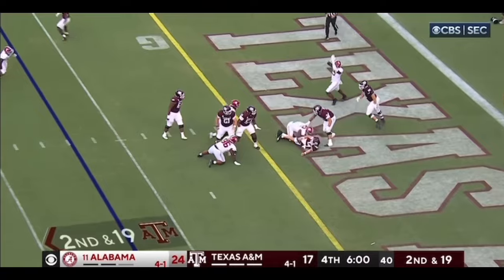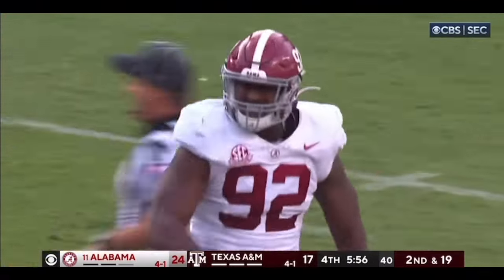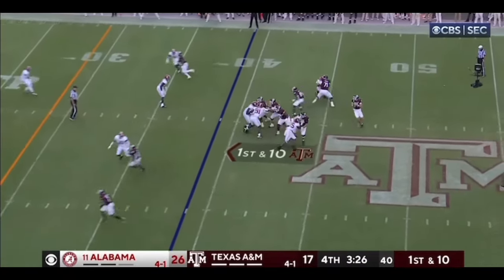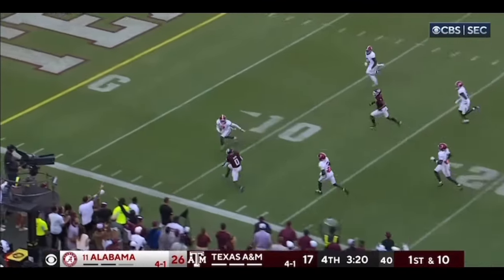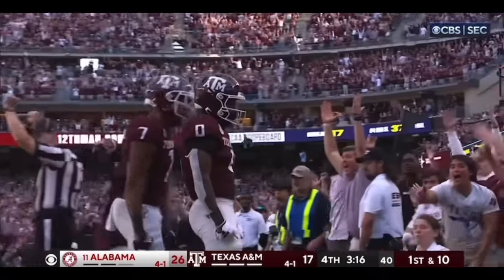Johnson goes down, and it's a safety. Well, the ball is actually out, too. But it's going to be at least 2 for number 92. And they haven't done anything yet. Johnson loads, throws complete. Anaya Smith down the sideline and in. Touchdown, A&M.